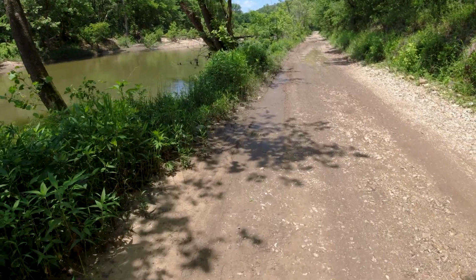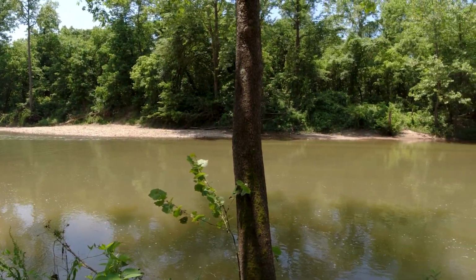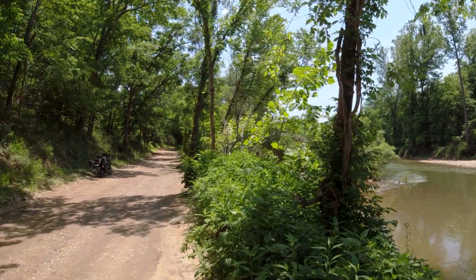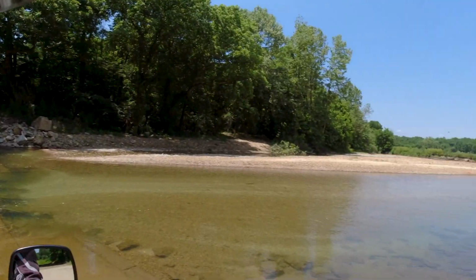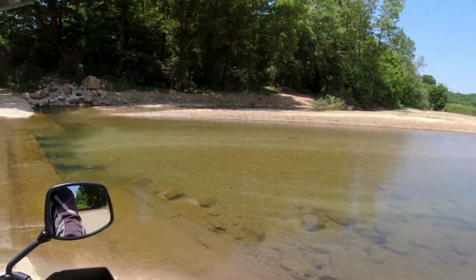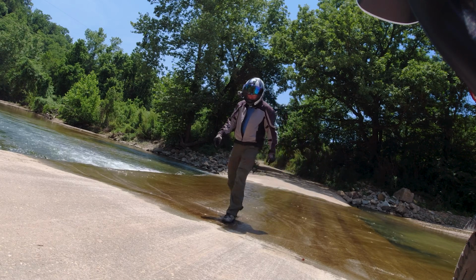Well, it's rolling right on through. Got a little mud in it. It's normally pretty clear, but not today. I believe this is Fox Creek right here. It is. So this is Fox Creek. It's moving right along. It's over the bridge. I can stand up on it, but just barely.